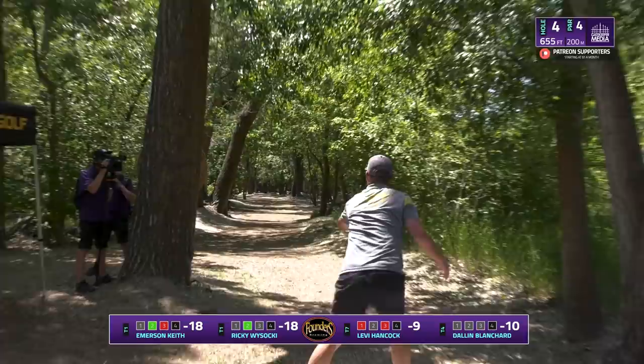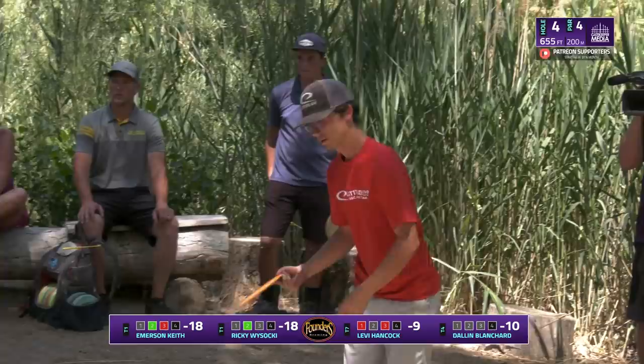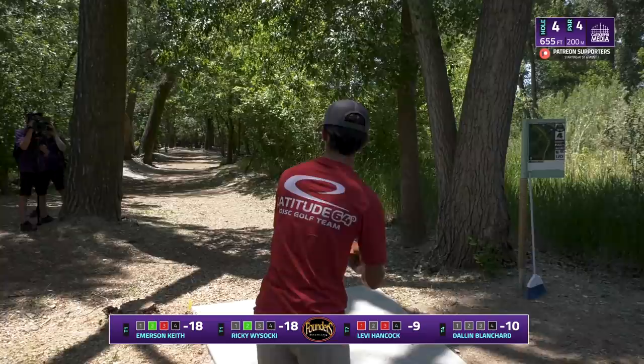It looked like Ricky was a little inside. Dallin with a great straight shot. I do not believe he had the distance to really be able to attack from a second shot, but playing it short and straight and just playing for that four is a great play out here.